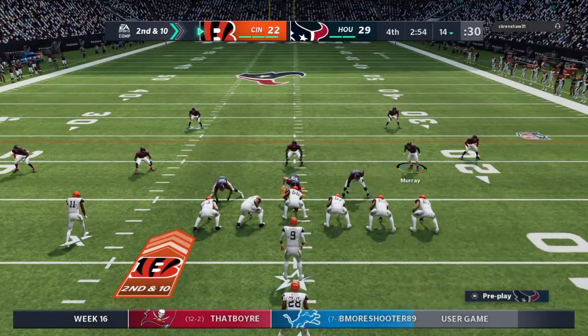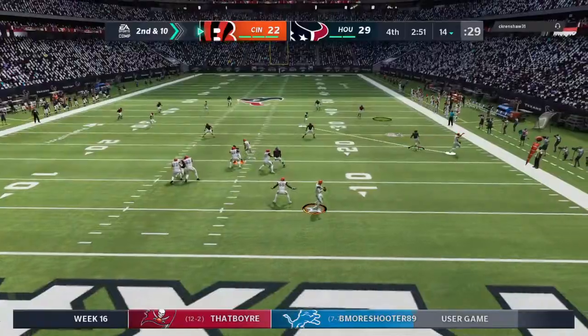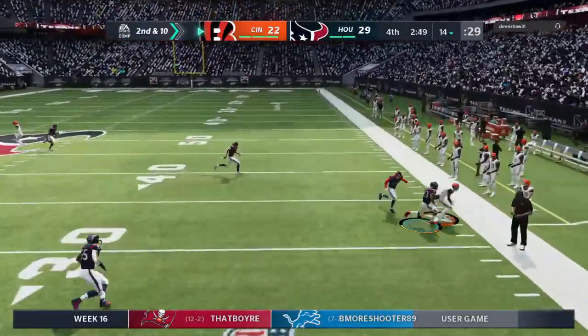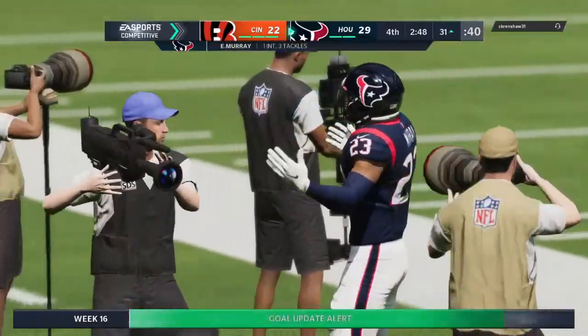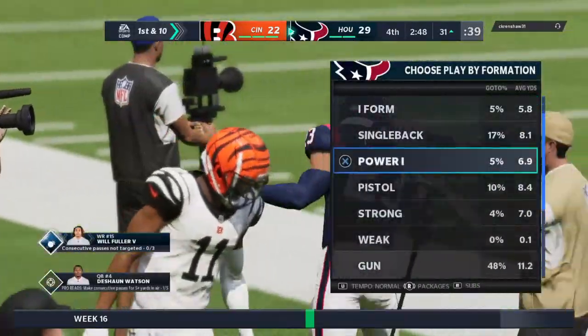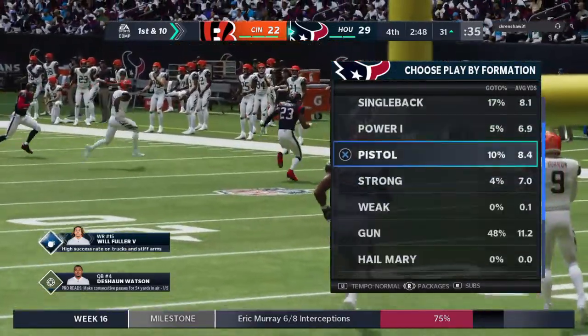No, that's good, though. Burrow going to fake to mix it and now look to throw. A crusher there as it's intercepted. Picked off by Eric Murray. He's had a fantastic rookie season, made a lot of lovely throws, but that wasn't one of them.